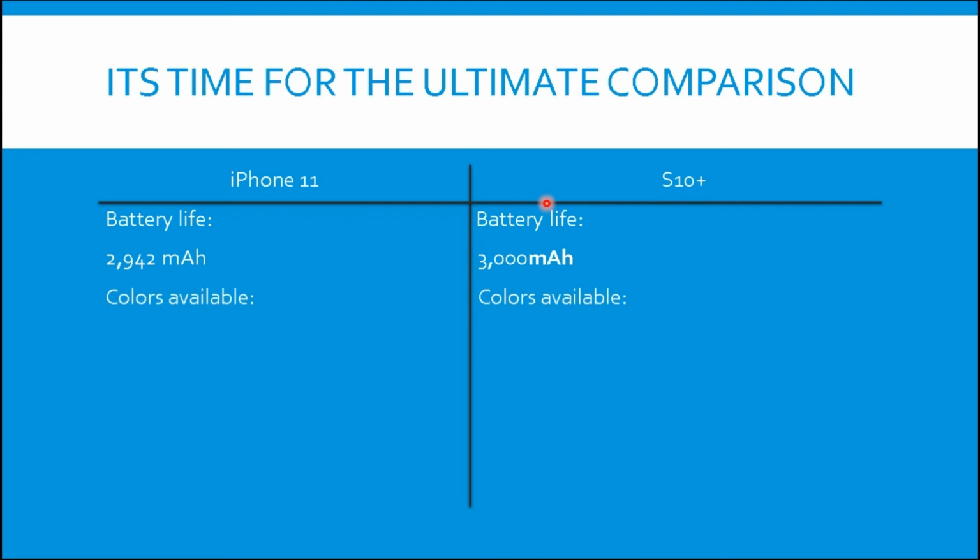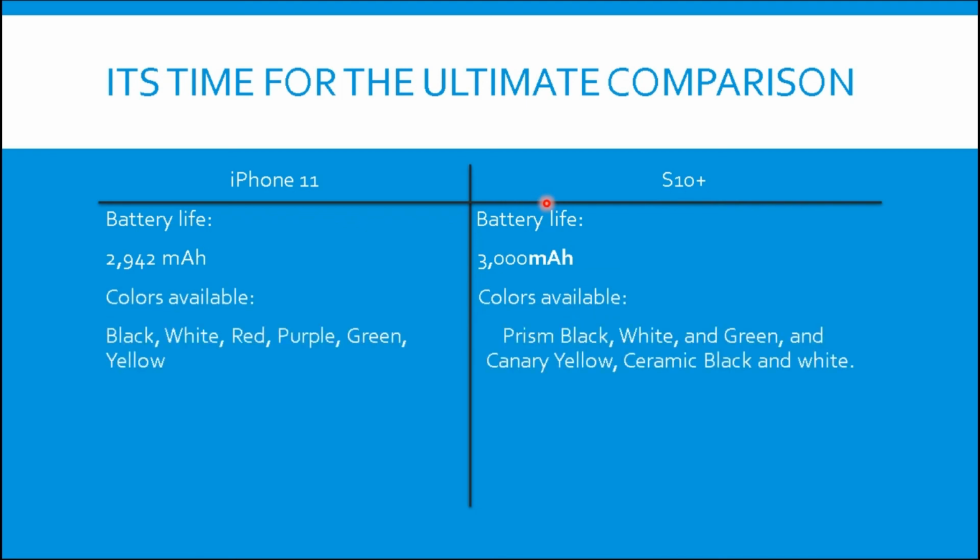And the colors available for the iPhone are black, white, red, purple, green, and yellow. Totally 6 colors available. And the colors available for the S10 Plus are Prism Black, Prism White, Prism Green, Canary Yellow, Ceramic Black, and Ceramic White. So it basically has a mix of colors, which is probably not that good because Prism Black and White, and Ceramic Black and White, are almost the same. So I'm going with the S10 right now. So, let's go with the iOS.